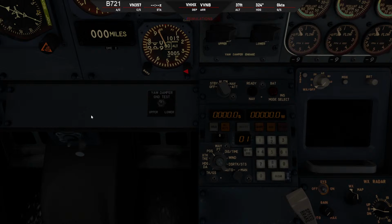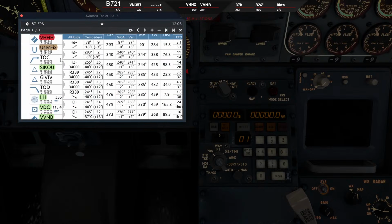I don't understand why in X-Plane all the cabins look too dark. Yeah, I've noticed that too. I think it's a lighting issue, but just stand by for X-Plane 12. I think that's going to change a lot.